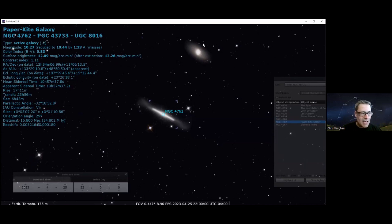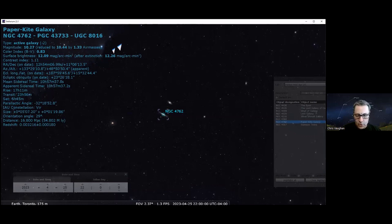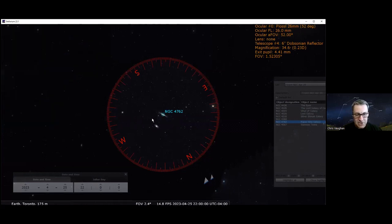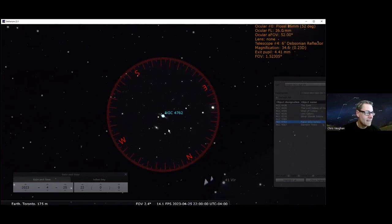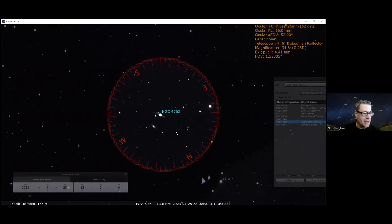It's in the same field of view as NGC 4754. This object itself, 4762, was discovered by William Herschel back on March 15th, 1784, and he classed it as number 75 in his type 2 galaxies. As I said, it's on that line connecting Vindemiatrix to Denebola, but only 2¼ degrees west of Denebola. If I open up this field of view and bring up the stars, there you can see Vindemiatrix, and it's really only a couple of 1½ degree fields of view to the west of that. On your way, you're going to pass a nice double star, Struve 1689, so you can stop and enjoy that double star on your way to it.